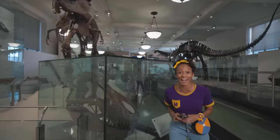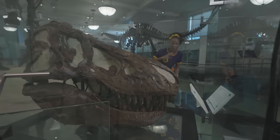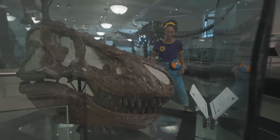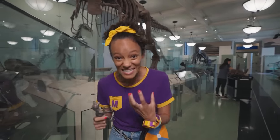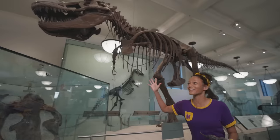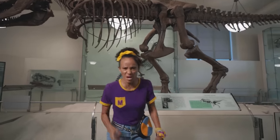My favorite dinosaur. Whoa, look how big the head is. See those big jaws with tons of teeth? Wow, they're so sharp and there's so many of them. Did you know that the T-Rex could have up to 50 to 60 teeth in its mouth? That's a lot of teeth. Whoa, you can see the whole body of the T-Rex, the head, the ribs, the big legs, the big feet.